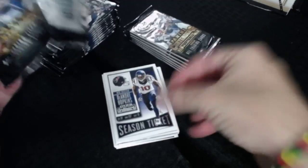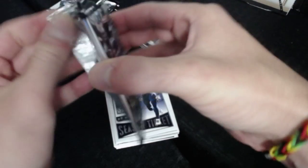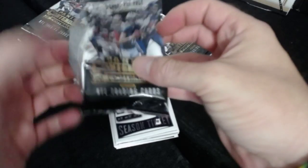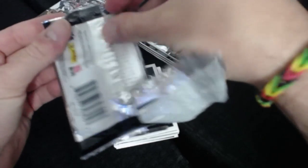I'm excited to do the 11 stuff. I like doing older. Personally, I do a lot of older years of contenders. I do a lot of 10, 11. We've done 13 a few times. As many boxes of 13 as we've done, I've never caught the Le'Veon Bell. I always try to catch a Le'Veon. I have never done it. This pack is holding out on me here. Here we go.